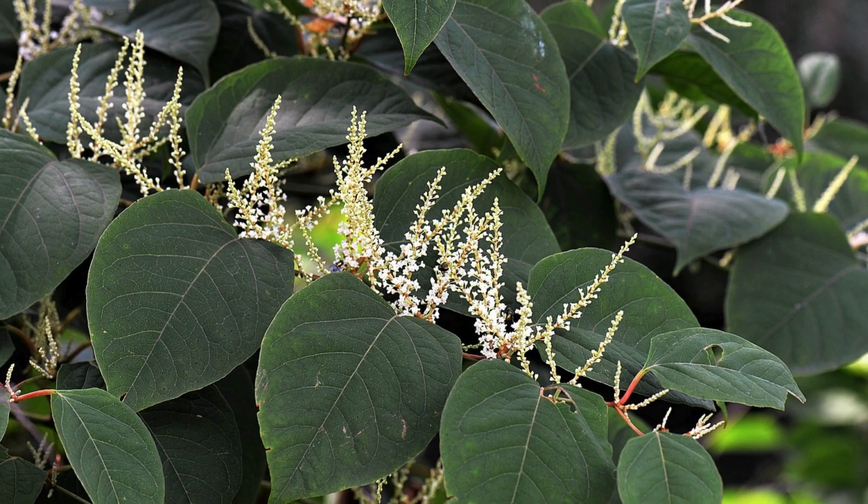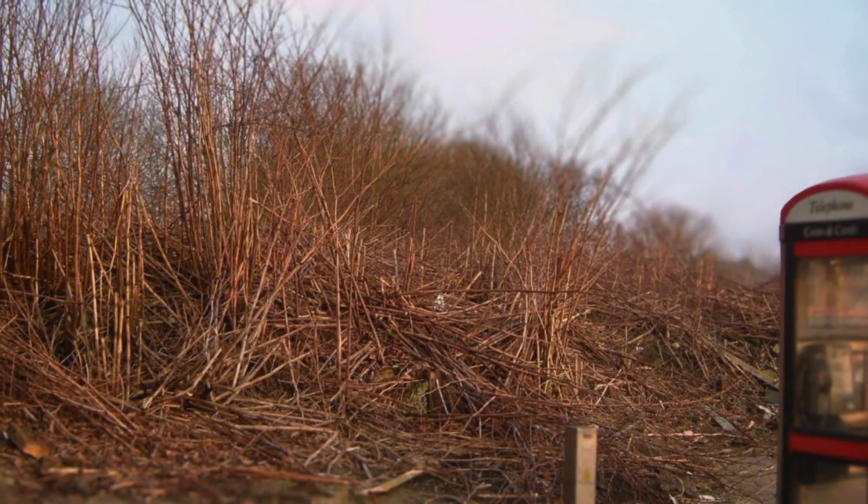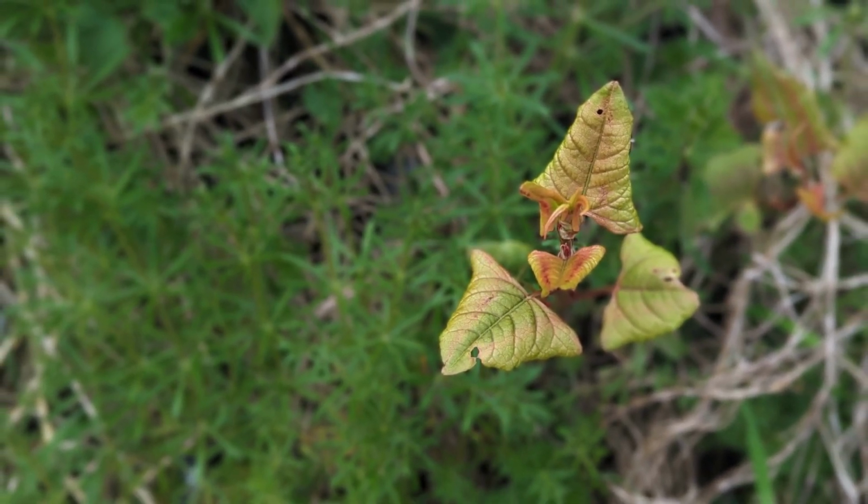Come autumn time, Japanese knotweed will produce flowers, which are dainty white and tend to form like clusters. And when the winter comes along, Japanese knotweed will look like it's dying. In fact, its canes will turn brown and brittle and fall to the ground, but don't be fooled. Japanese knotweed is a herbaceous perennial, which means it will return next year.